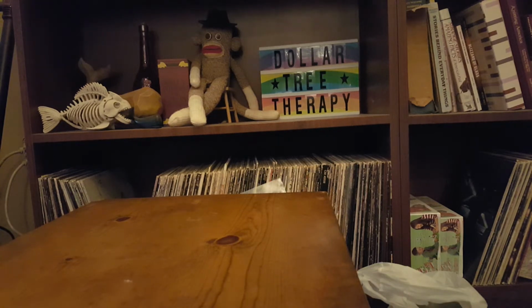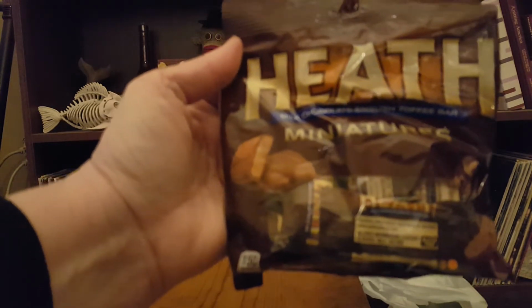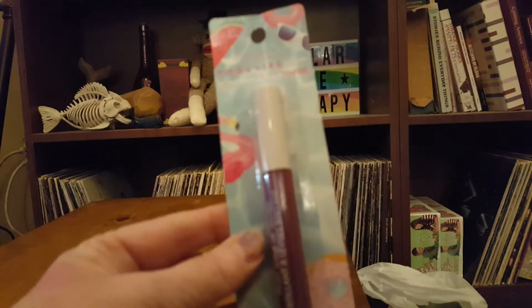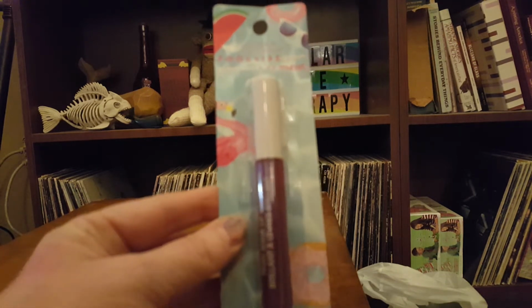Oh, my husband must have thrown these in. Heath Miniatures. I love them, but I didn't see them. So, score for my husband. I got this from the Color Workshop. Sorry if I'm not holding it well. I can't see so well right now.